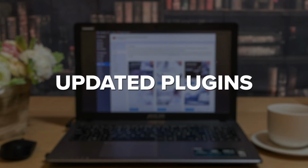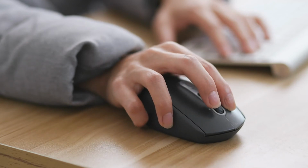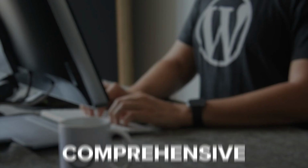Updated plugins. Do you know how hackers usually get into websites? Via non-updated plugins. WordPress uses plugins to make websites highly customizable. Yet if you don't upkeep them, you might compromise your company's private information.